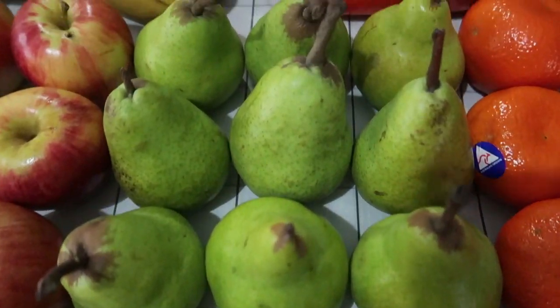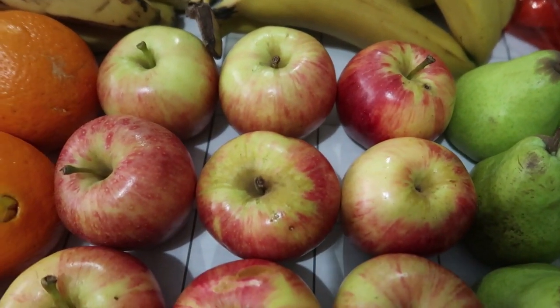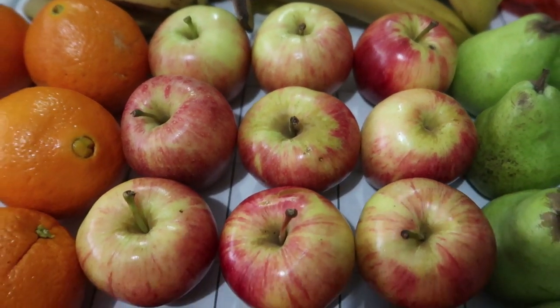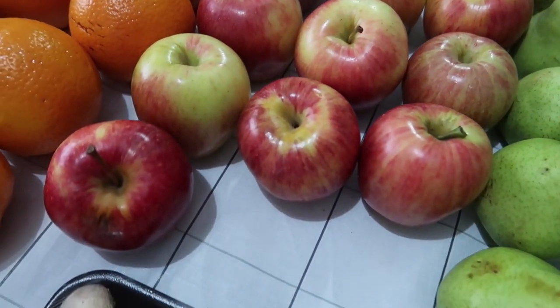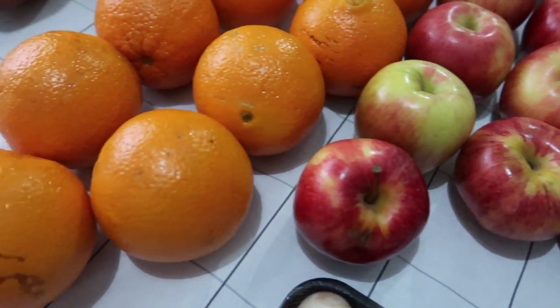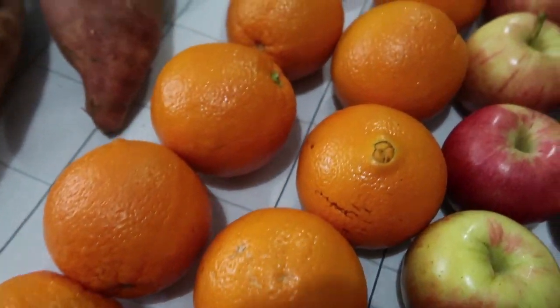Lovely, crunchy green pears. Some gala apples. And some oranges.